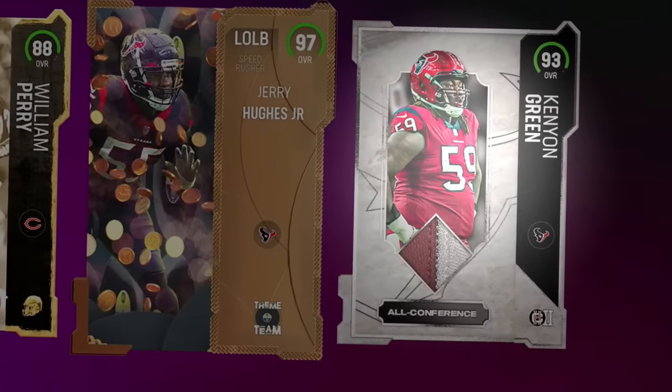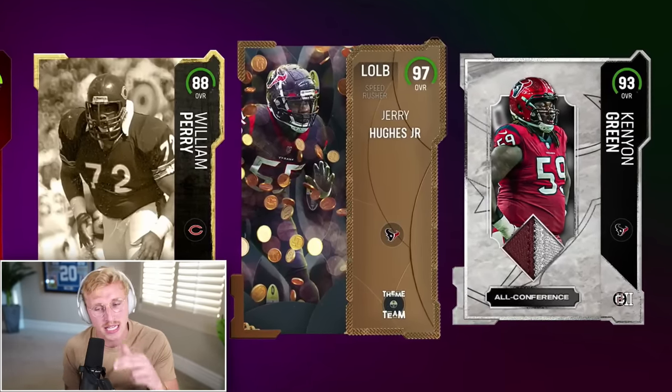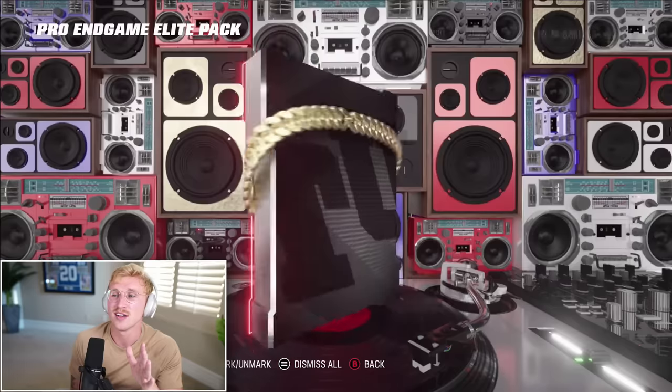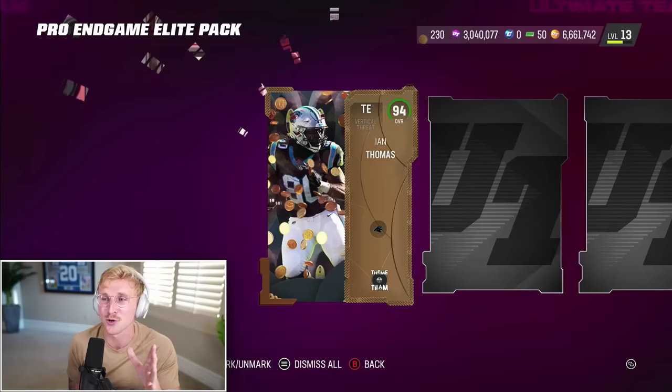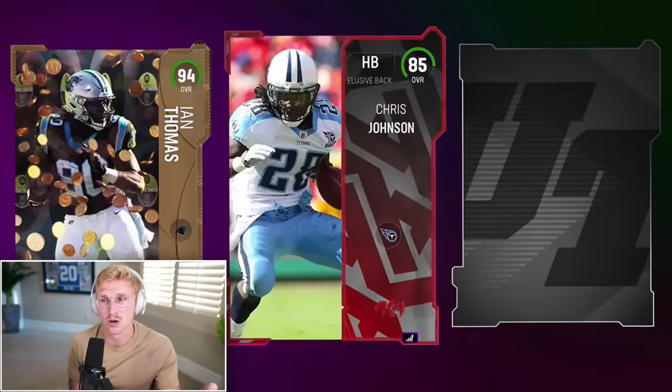And 93 Kenyon Green. The remixes are nice because if you quick sell these, you can turn the 92s into gold 99s. But I'm not going to do that today. I'm just going to exclusively open packs. I want to take this for face value. We've got 94 Ian Thomas. Oh, I really hope that's not my 94. Is it? Oh, it's not!